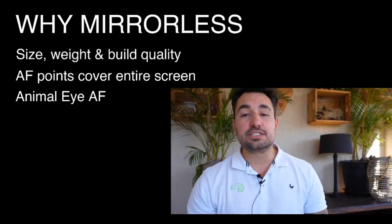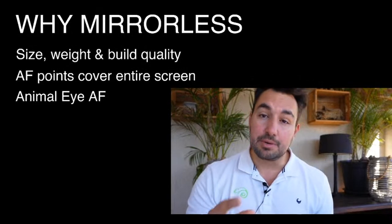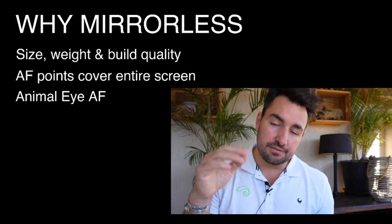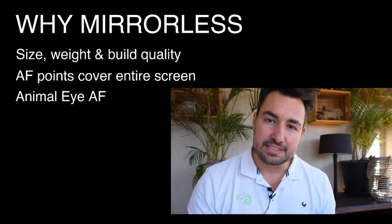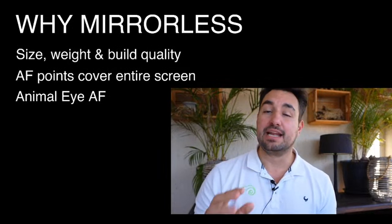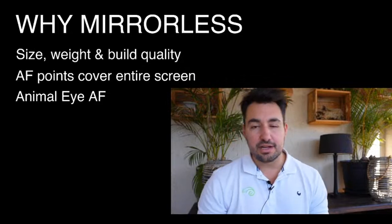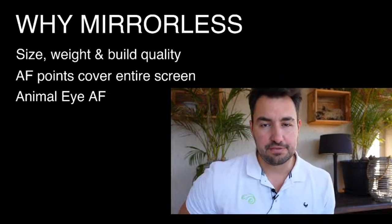And then Sony's gone and added the most ridiculous thing, which is animal eye autofocus. I'm going to show you how it works, so don't go anywhere. In a few minutes, I'll again invite you into my viewfinder and show you actual footage of how effective the autofocus system is and how effective animal eye autofocus works. You cannot go wrong. It is something that will change your wildlife photography for the better.